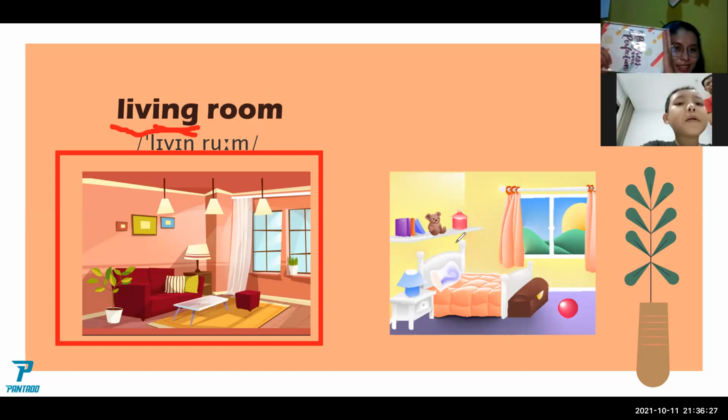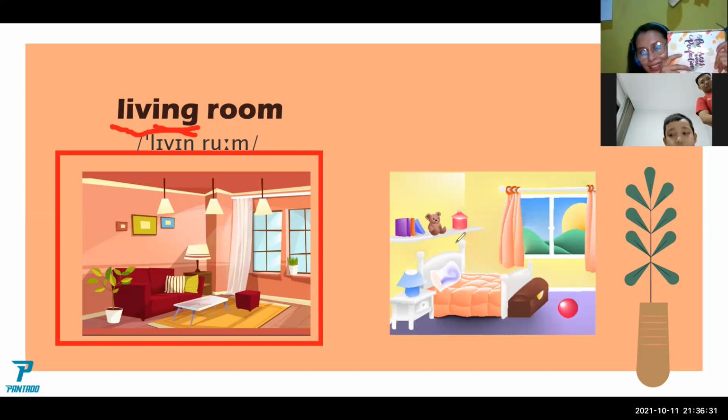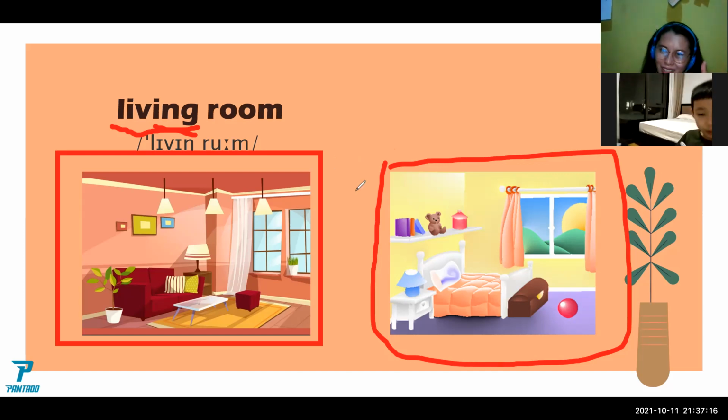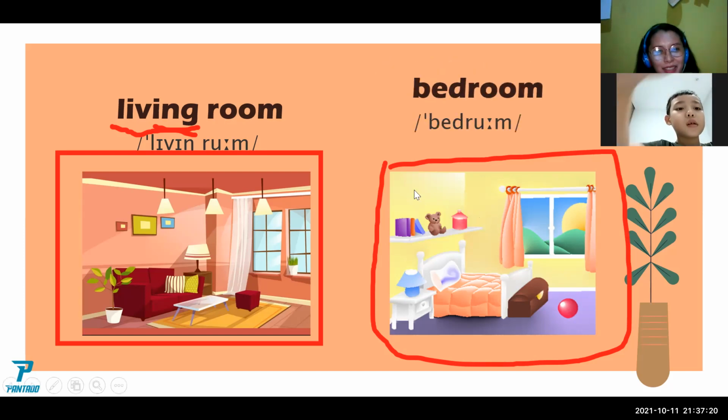You can just show like that. Okay, hold the whiteboard and show like that. Bedroom. Okay, this one is a bedroom. Okay, can you write bedroom? Oh, you know how to write letters already. Bedroom. It is where you're gonna sleep and relax. Okay, that is bedroom. Very good. That is bedroom. All great.